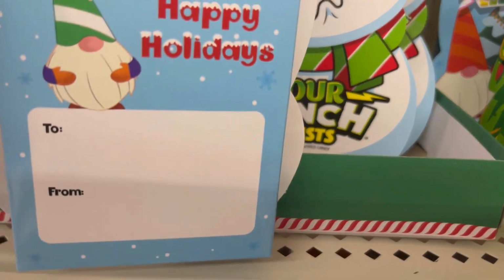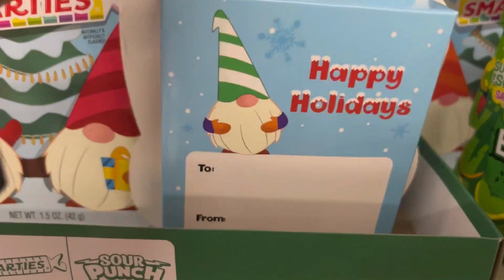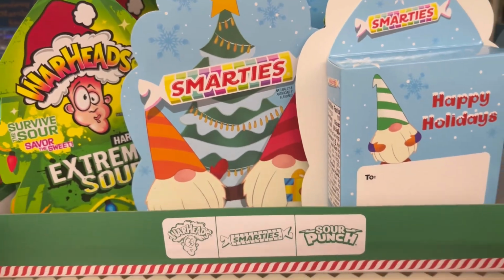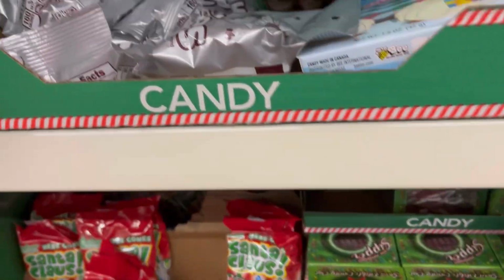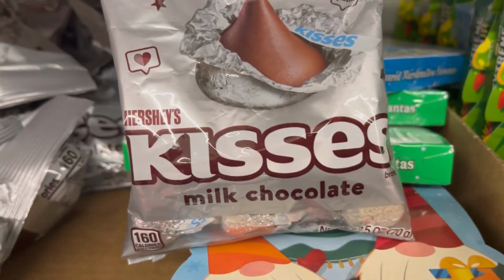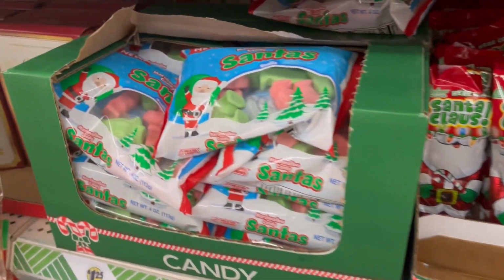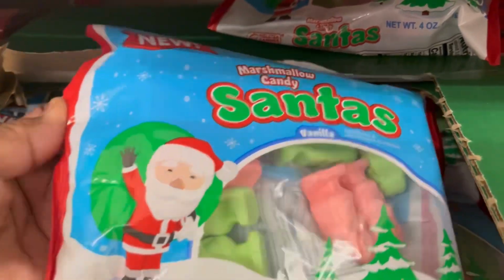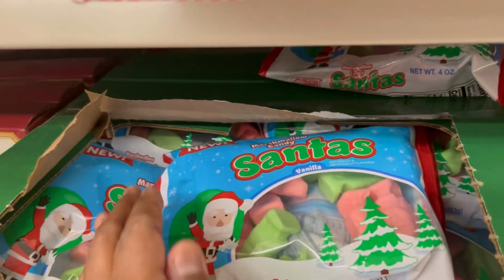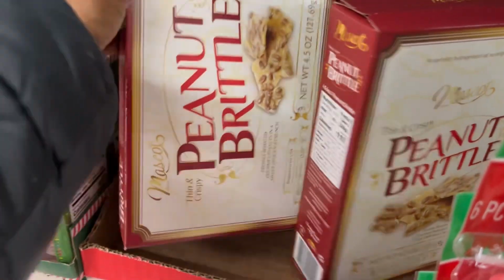Smarties, two from Happy Holidays. Sour Punch Twist, Happy, Happy Holidays. And Extreme Sour, two from Happy, Happy Holiday. Kisses. Nothing like some kisses. I like the colors. I like the kisses around Christmas time, the wrapping, the different colors. That's just me. Yeah, might be a little weird, but... And some marshmallow Santa Claus. It's poppy. That looks nasty. I'm telling you, it looks nasty.